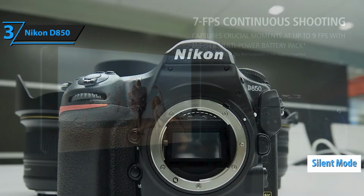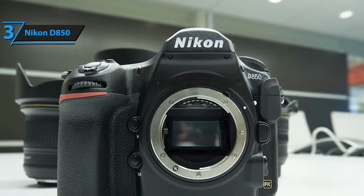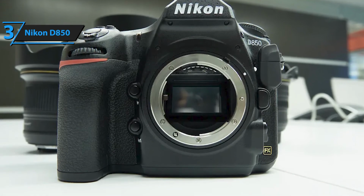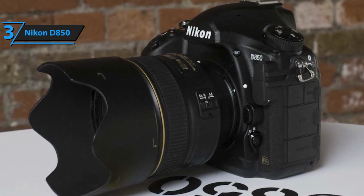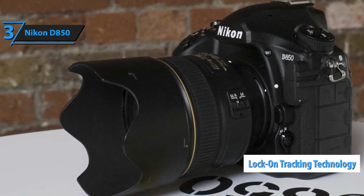The silent mode is what we've all also adored. Basically, it completely mutes the shutter sounds, allowing you to snap soundless pictures and videos, making it perfect for business conferences or weddings. Nikon's exquisite autofocus feature is vastly superior to most AFs that similarly priced boutique cameras are equipped with. It boasts impeccable lock-on tracking technology, and it will keep up regardless of the target speed.